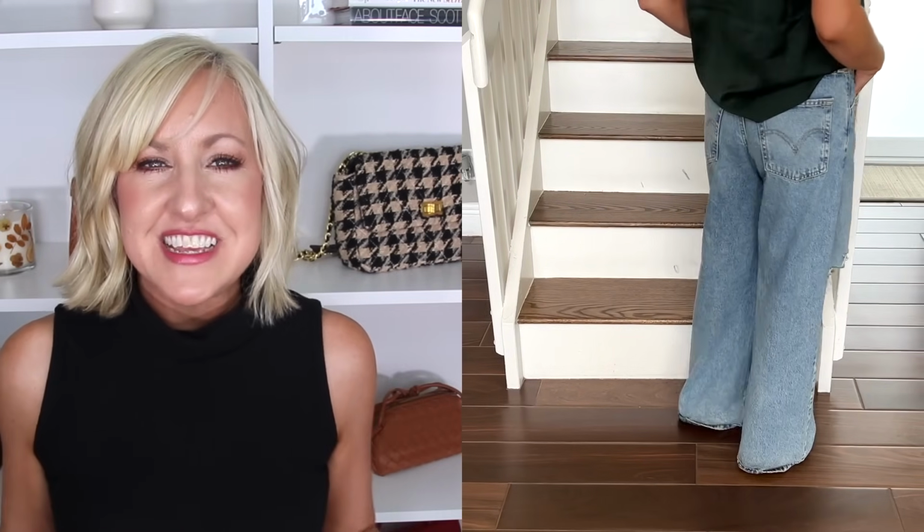Now moving on from the top, I styled it with the perfect look for less pair of jeans. These are a pair of Levi's that I picked up on Amazon. They look so much like my mother distressed wide leg jeans that I actually have to check the tag when I have them on to remember which pair I'm wearing. These are fantastic. The price point at just around $55, you cannot beat it, and they're so comfortable, and I love the wash of these, so definitely a great find if you're looking for something like this.